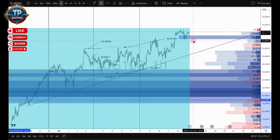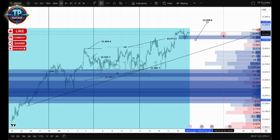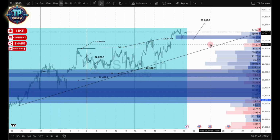So if I get a close below this level right here, which is 23,009.8, I'm not going to immediately start thinking that it's time to start selling. I would want to see this trend line broken.